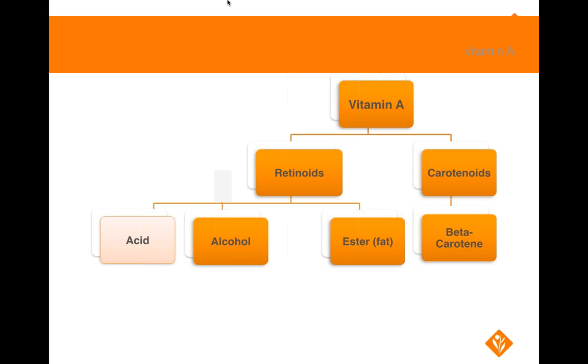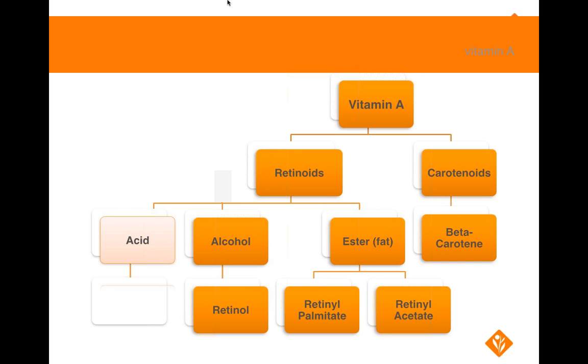There are a few forms of vitamin A, and we'll briefly discuss the acid, alcohol, and fat forms. The acid form of vitamin A is best known as retinoic acid, or retin-A. Environ does not use this form. Retinol is the alcohol version of vitamin A, and this is generally accepted as the basic form of vitamin A from a chemical point of view.